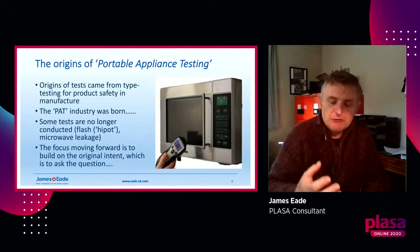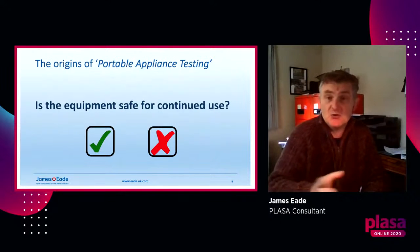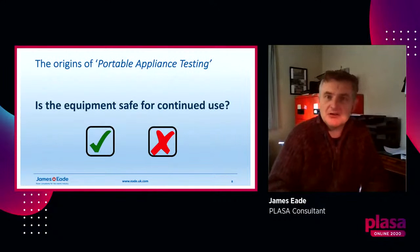And that's really focusing on what the original intent was. And as I said, is the equipment safe for continued use? And the answer is really simple. It's either yes or it's no. And so it's a very simple check, particularly with things like laptop power supplies and phone chargers, to look at it and say, yeah, there's no danger there. Let's carry on. You don't necessarily have to test everything. And again, that's something we'll touch on later on.